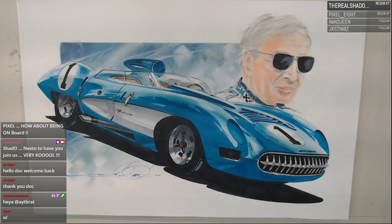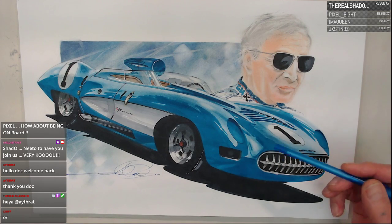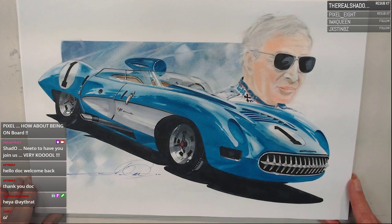And let me begin here with a very interesting piece. This is one of the very first C1, C57 series that was done during, obviously, 1957.